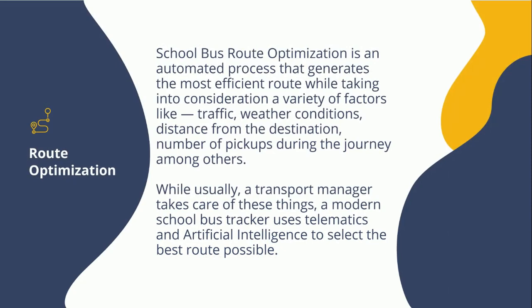Now, let us discuss route optimization. School bus route optimization is an automated process that generates the most efficient route while taking into consideration a variety of factors like traffic, weather condition, distance from the destination, number of pickups during the journey, among others. While usually a transport manager takes care of these things, a modern school bus tracker uses telematics and artificial intelligence to select the best route possible.